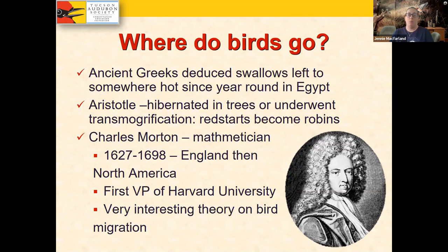So people came up with some pretty creative explanations for what they were seeing, the fact that birds were there and then they weren't there and then they came back, which is such a noticeable phenomenon. And these were just some of the amazing, very creative explanations people had.